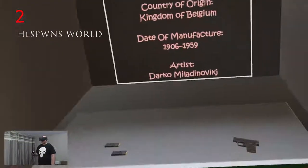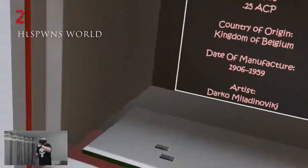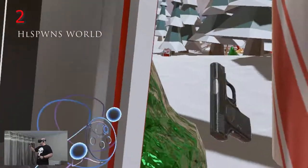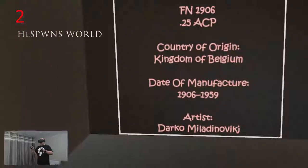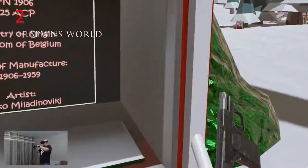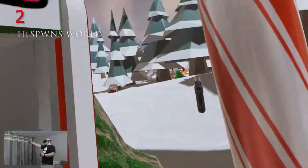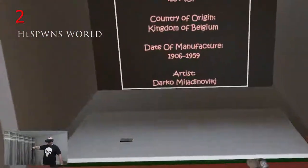Box number two is the FN1906 .25 ACP. A tiny little piece, absolutely tiny. Now I like guns, I know a little bit about guns, but I'm not a gun expert, so do apologise if I do anything an injustice. I don't think this has got a safety on it. Nope. Little .25. That is enough of that.